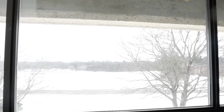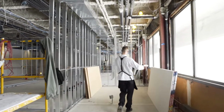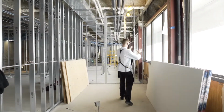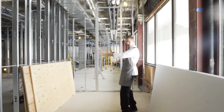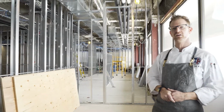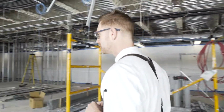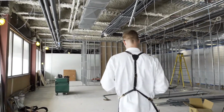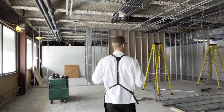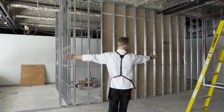Down this end over here, we're going to have our dish area. So down in here, we're going to have a dirty area, big nice dish machine here, pot sink over here, and lots of space to store our pots, pans, and wares over here. And at the very end over here, this whole wall is going to become cooking equipment. So all the way across here, we're going to have cooking equipment.